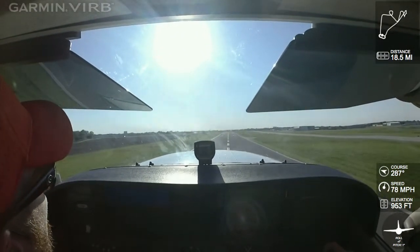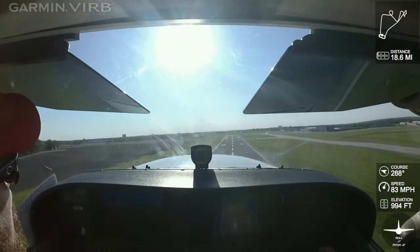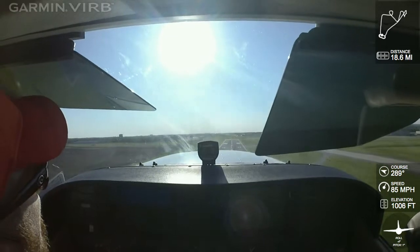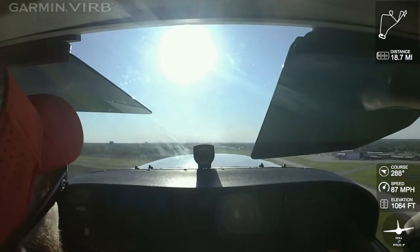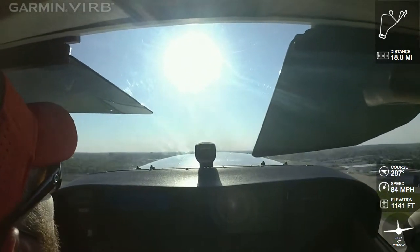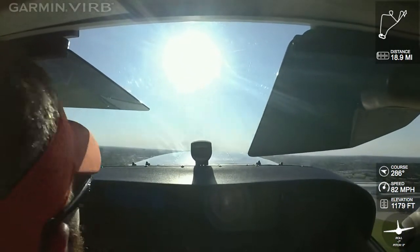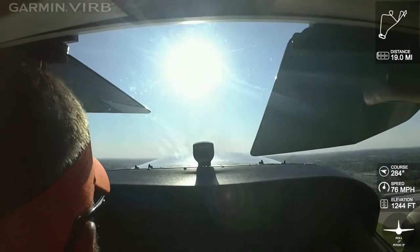Sierra Foxtrot, we're on the touch and go. We'd like to depart the pattern to the north to go out and do some maneuvers. Cessna 158 Sierra Foxtrot, roger, right turn out northbound is approved. Right turn out to the north, approved. 158 Sierra Foxtrot, thank you. Warrior 2262 Mike, Bloomington Tower, runway 29R at Golf, cleared for takeoff, departure westbound is approved, traffic departing Cessna 172 going to be making a right turn northbound.